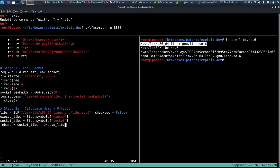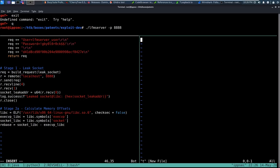And the reason why we're doing this is I'm going to find the size spacing between socket and exec VP. So imagine you have a stack, I guess. It's going to be a horrible example. Okay. Imagine this is our memory stack. And libc always starts with, let's say, socket, and then one space after is exec. Okay? So say this is how libc always starts.